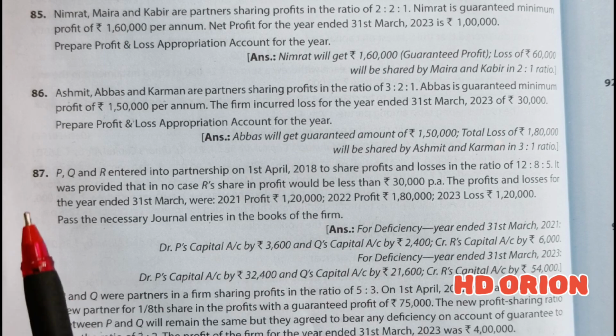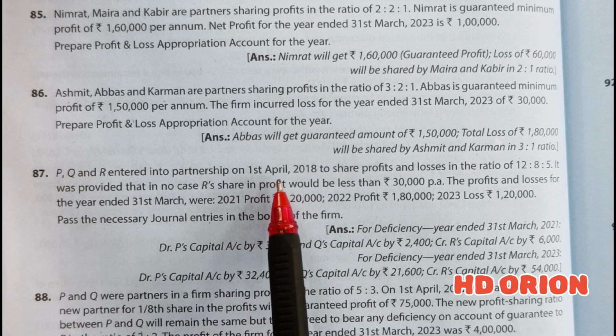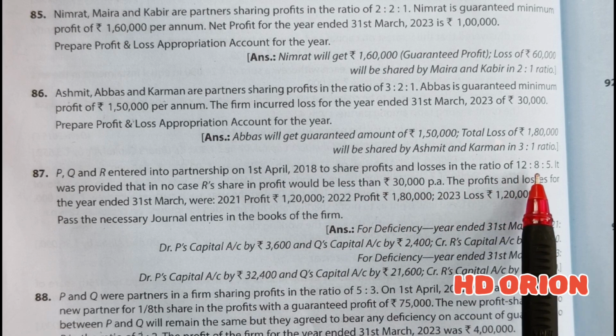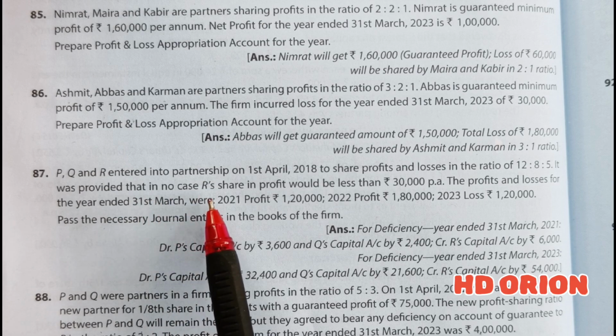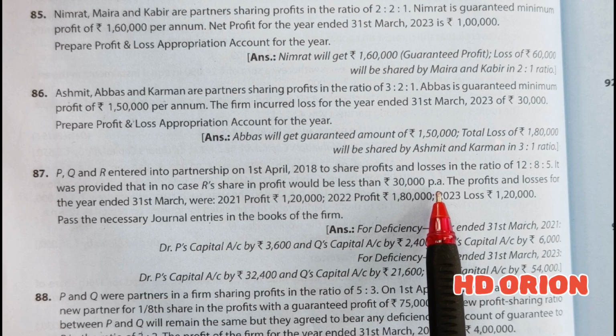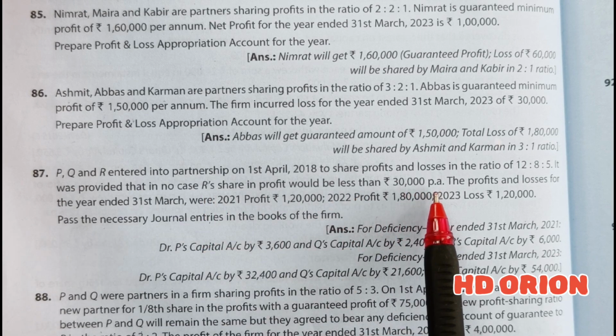Now let us see question number 87. P, Q and R entered into partnership on 1st April 2018 to share profits and losses in the ratio of 12:8:5. It was provided that in no case R's share in profit would be less than 30,000 rupees per annum. So this is the guaranteed amount to partner R, rupees 30,000 per annum.